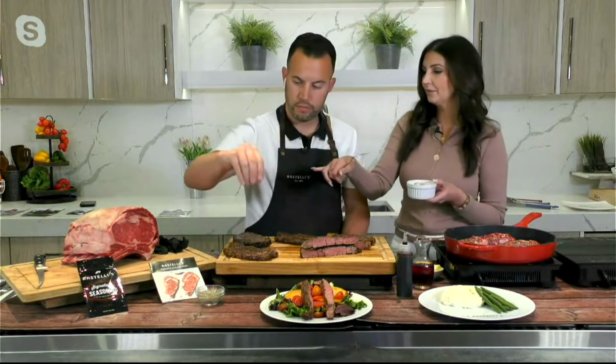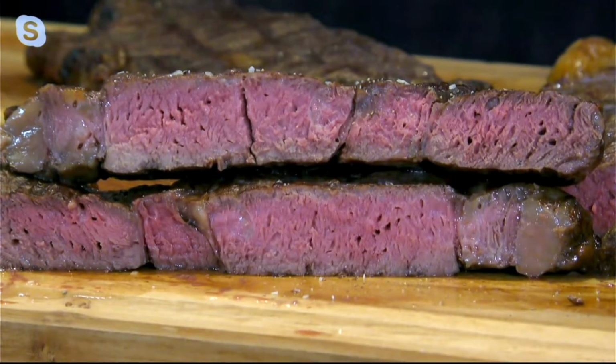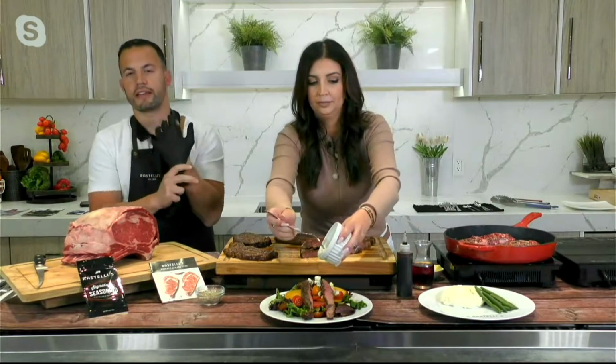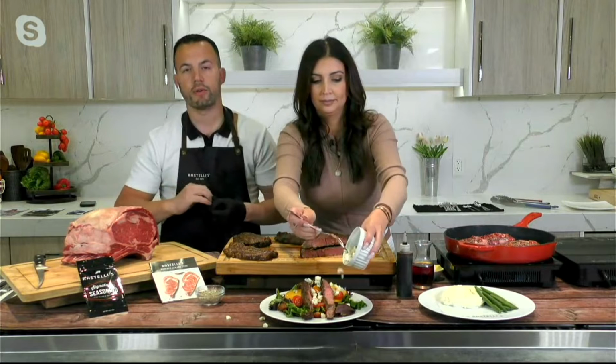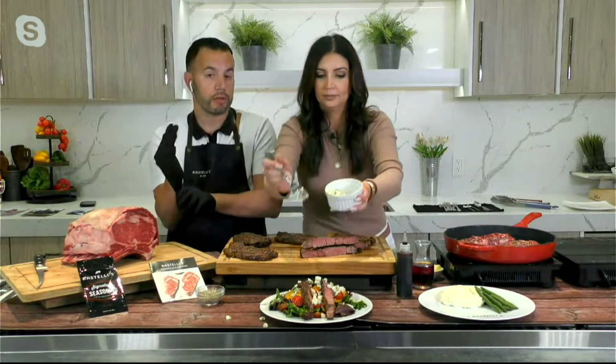So what do you have here? We'll jump right into the raw meat. Is this a ribeye? Is it a roast? We talked a little bit about the quality of the steak, but beyond the quality, the care that goes into bringing this product to you, our guests at home, is what really sets us apart versus you going to the grocery store and buying this.